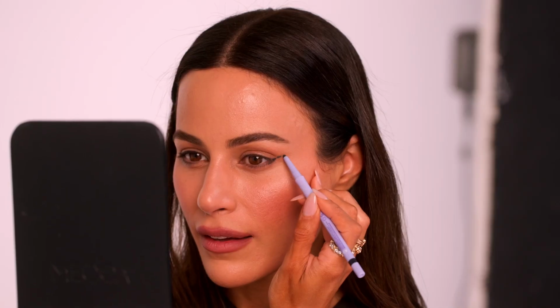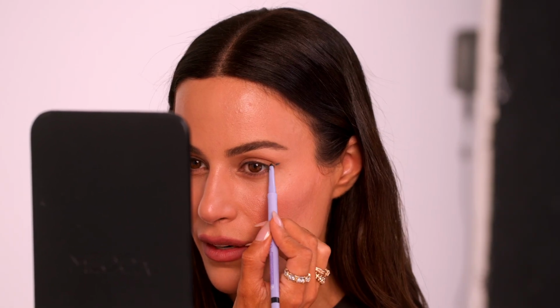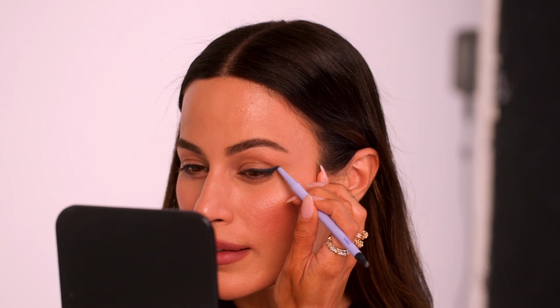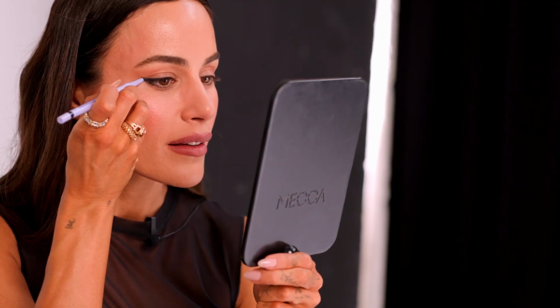SoulGazer is a gel liner, and one of the active skincare ingredients in it is hyaluronic acid. So it actually provides you with a little bit of hydration on your eye. Anyone who has a really difficult time with smudging or keeping their eyeliner in place, oily lids, anything like that, SoulGazer is the perfect eyeliner because it absolutely does not move.